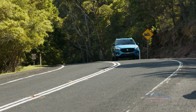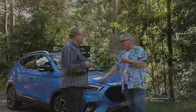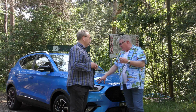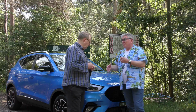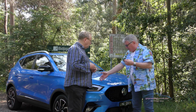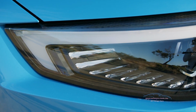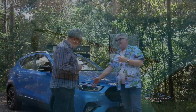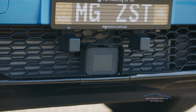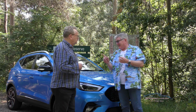First of all, styling. David, there's nothing particularly new about this styling. They're not trying to reinvent the wheel. They're just trying to create a look that we are familiar with in SUVs. We've got automatic headlights that also have an automatic high beam, so they come on at night and then go to high beam. Down the bottom, there's a radar for radar-assisted cruise control, which is part of MG Pilot. We'll show you that in the car.